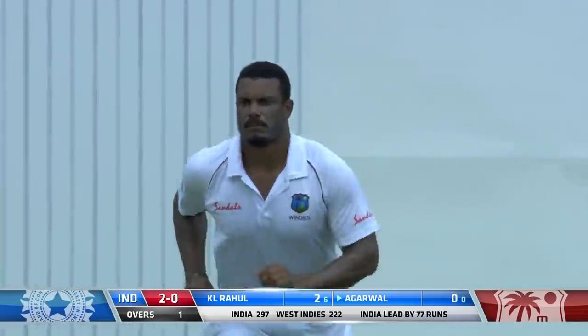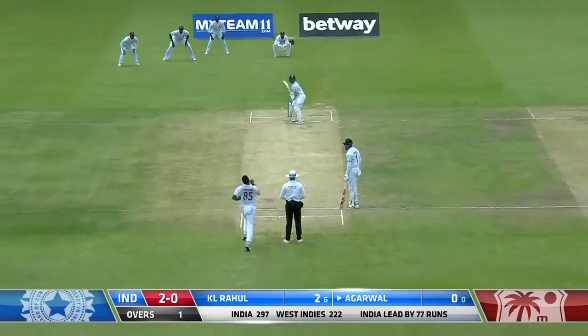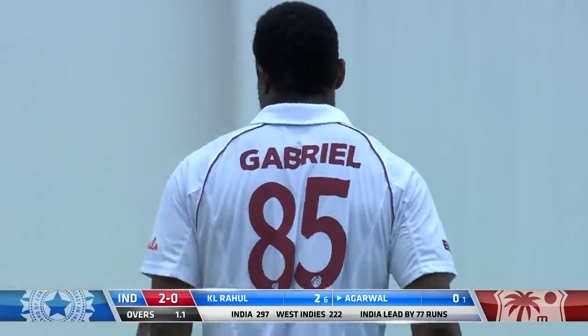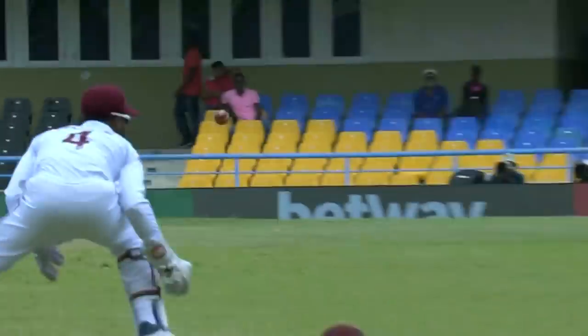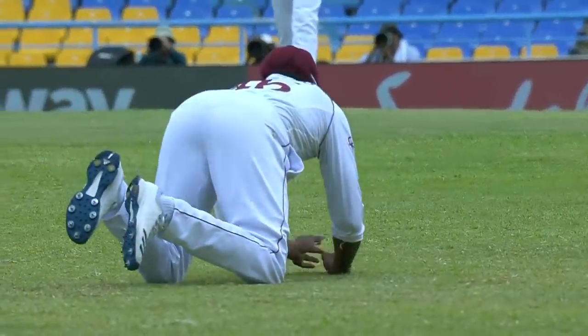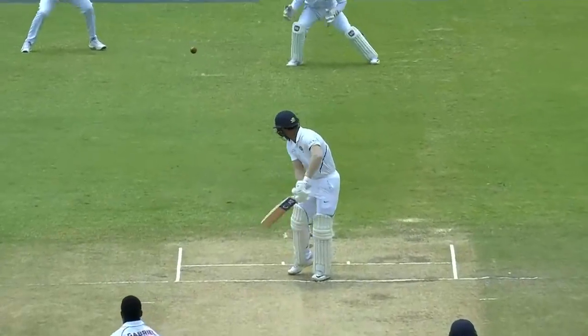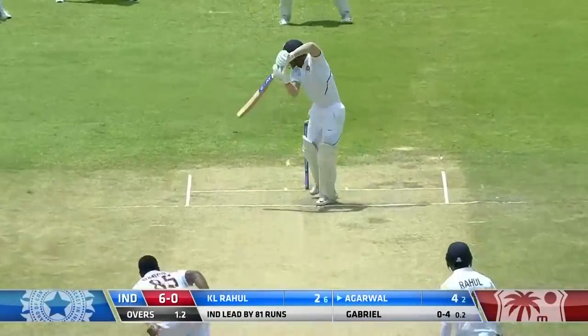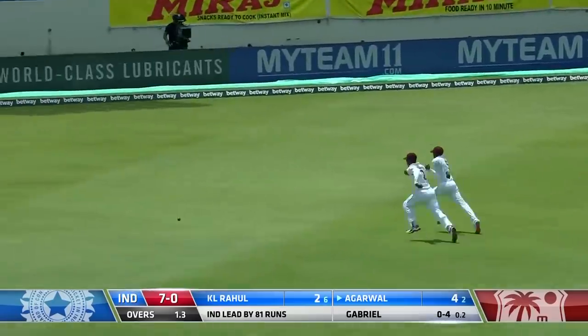Mayank Agarwal to face his first delivery. Short and four. It's an area the West Indies have talked about against Mayank Agarwal. They executed it to perfection in the first innings. Well, 22 overs and now finding the outside edge, falling short of first slip. I'm not quite sure if he's in the right position. Yeah, frustration. Runs for Agarwal.